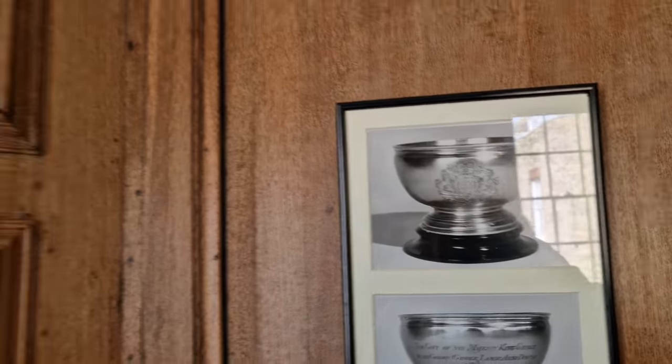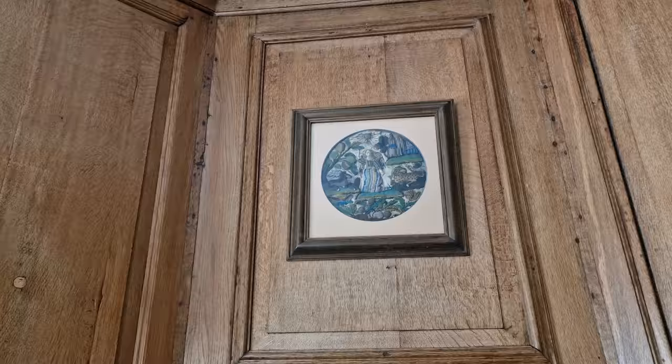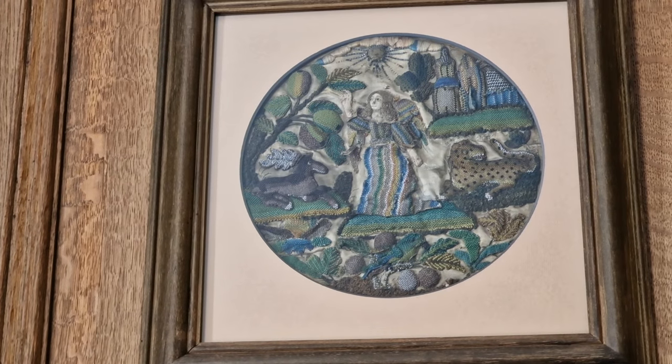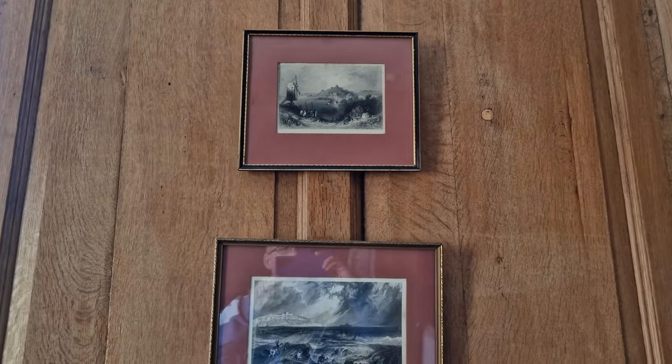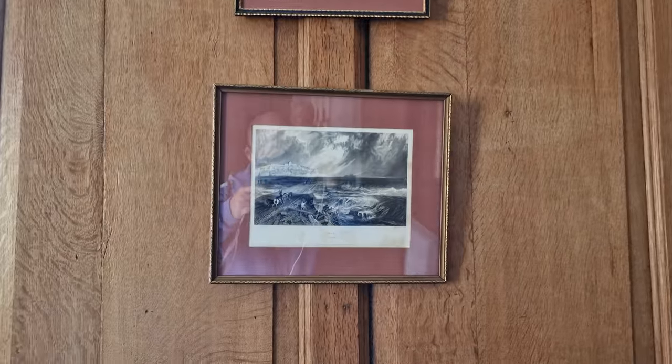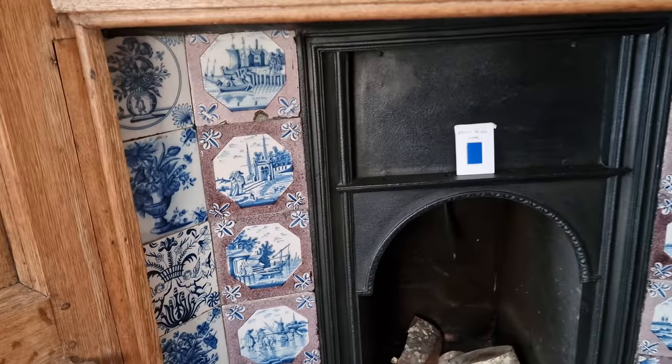Wow. I'm glad I actually read that, because the descriptions, what I normally do is film them for you guys, and then when I'm watching the video back myself to edit and check it's all okay, I normally read them then, but I'm glad I read that one. So this is the King's Room because King George I stayed here. More Delft tiles.